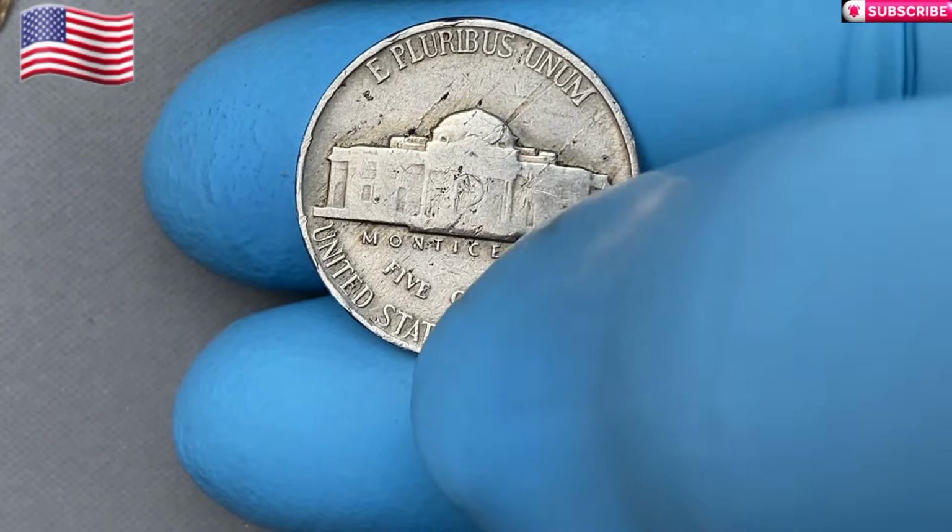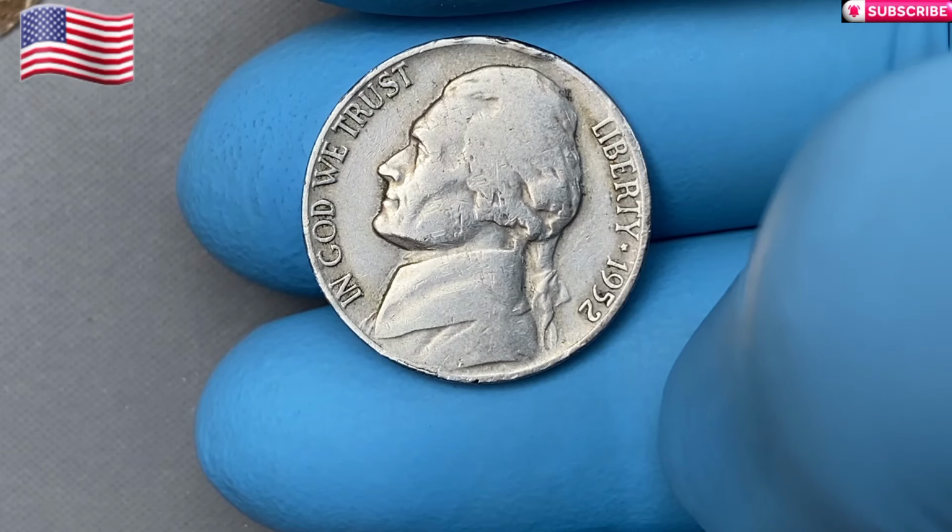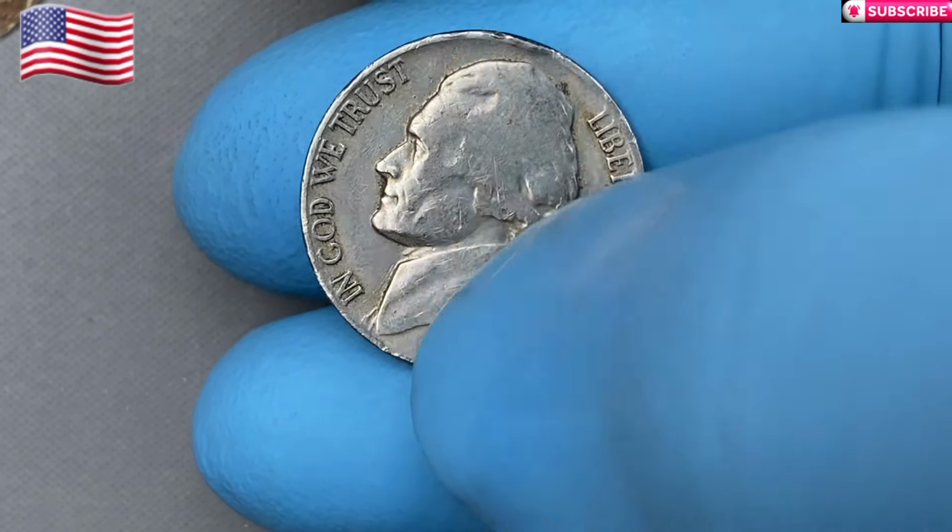Now, for the big reveal, just how much can a rare 1952 Jefferson nickel be worth? Some of these ultra-rare nickels have sold for $5,200 to $65,000 and even more at auction. That's an incredible return for a simple 5-cent piece.